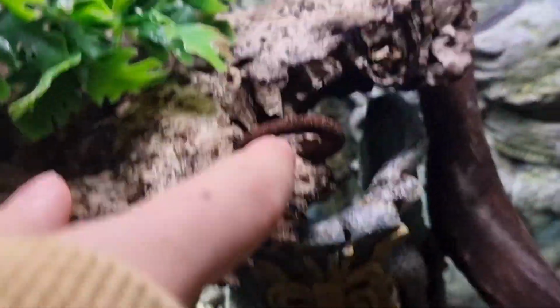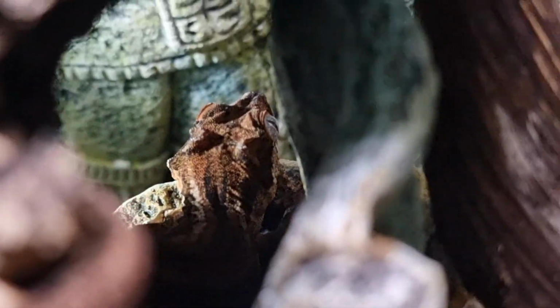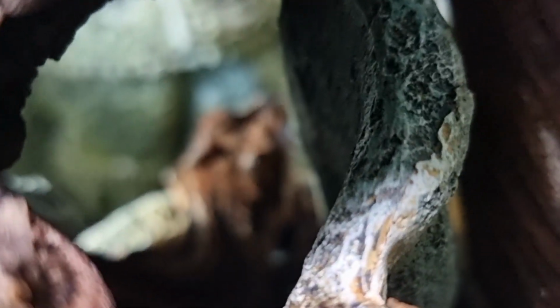Now we're going to move on to a gargoyle gecko. I was going to put them in the beginners, but they are just not very easy to handle. Something in the cage made it stop filming. He's hiding. That's Tabasco. Gargoyle gecko, not really a beginner.